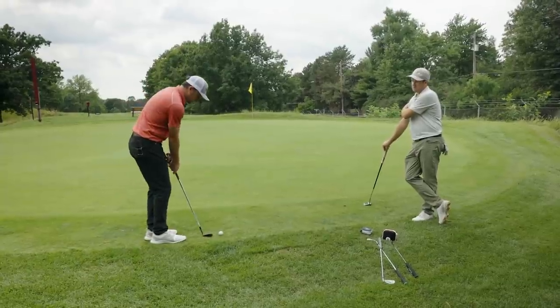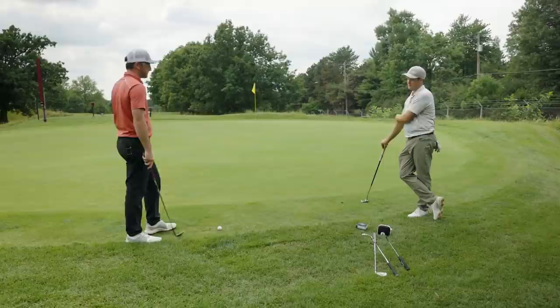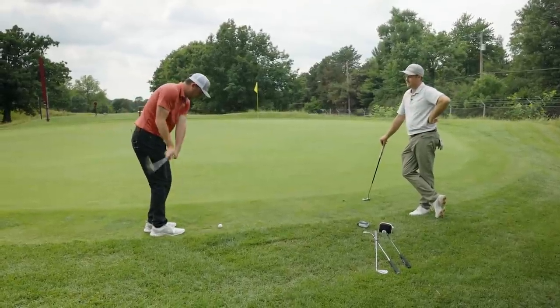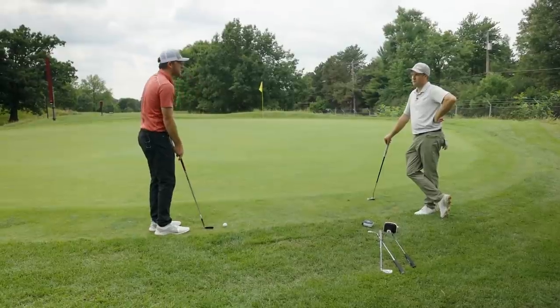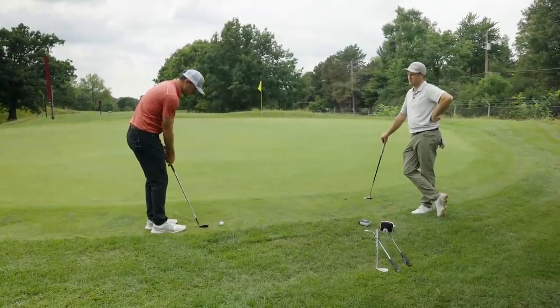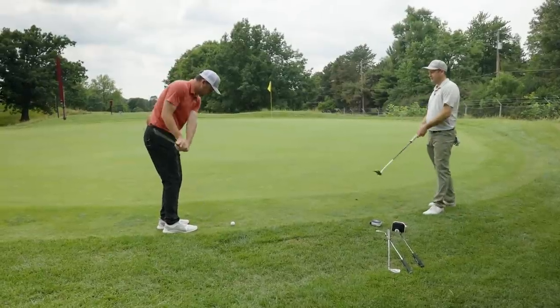Well, keep in mind, if you have your hands forward, what you're doing is you're turning that 58 degree wedge into something that has less loft on it. So I'm not saying you can't do it this way. I know Phil Mickelson likes to hit a lot of these shots as well. I want to see you do it, and I'm going to give you just a couple other examples of how to hit the shot. Okay.